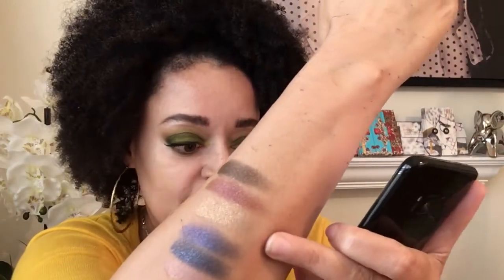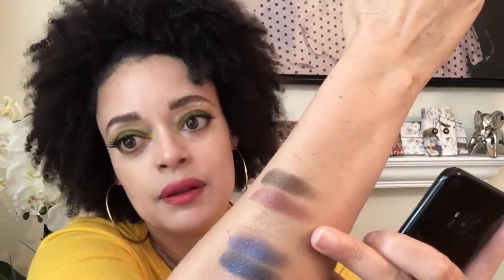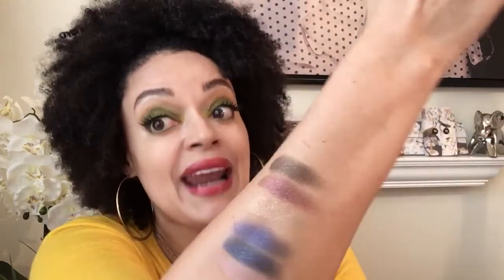Next up, we've got Morning After. It is no regrets. I have to look at the colors because the description that they are naming and the swatches that I'm seeing in person are two different things. So I'm gonna tell you what I see.